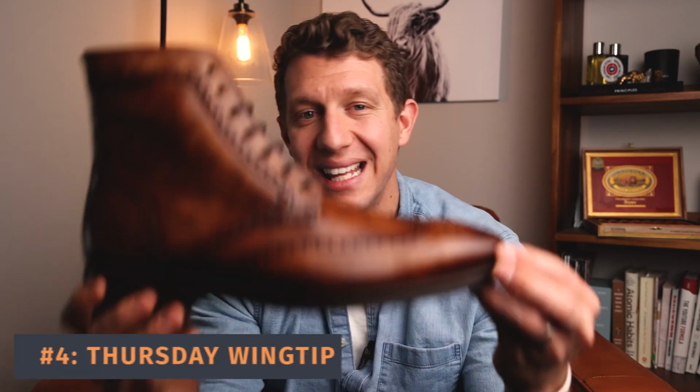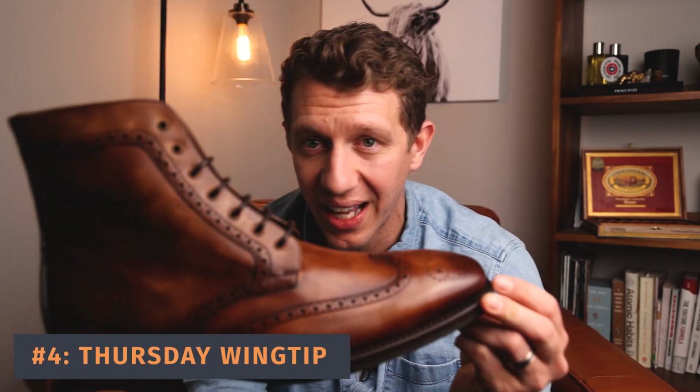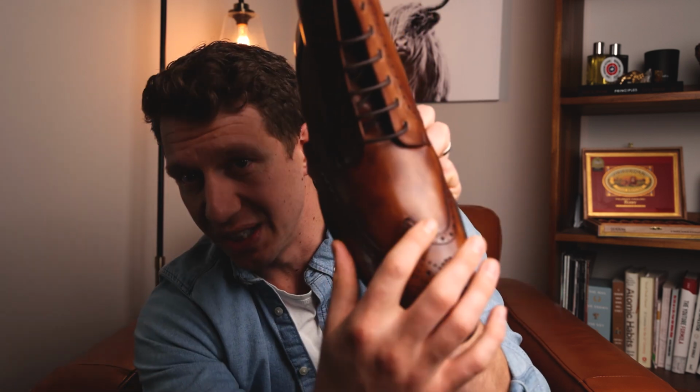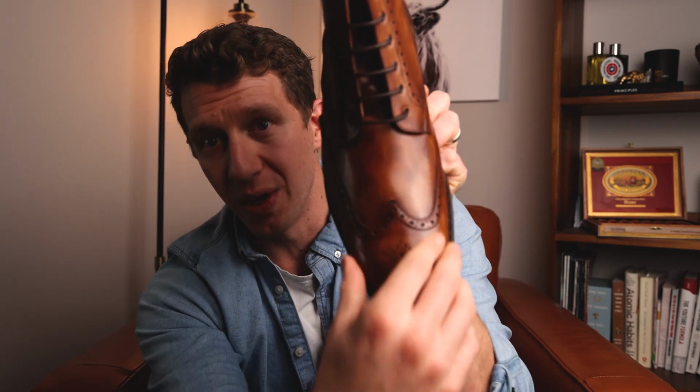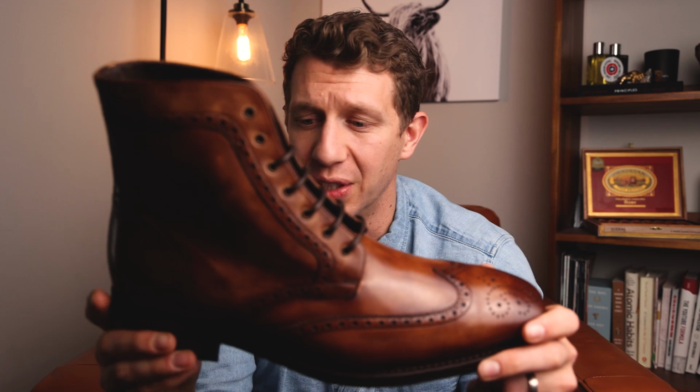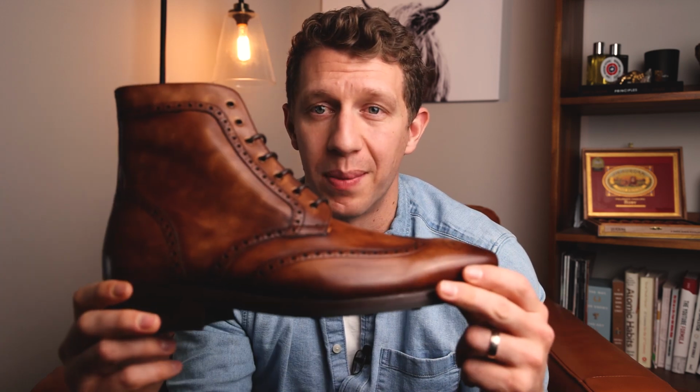At number 4 is the Thursday Wingtip, and this is unlike many of the other Thursday boots. This one is very, very unique. Obviously, you got the wingtip, but it's super narrow through the toe, and it actually has a squared off toe, which is pretty unusual. This is a fantastic dress boot. I am super excited about this one. I have not worn it very much.